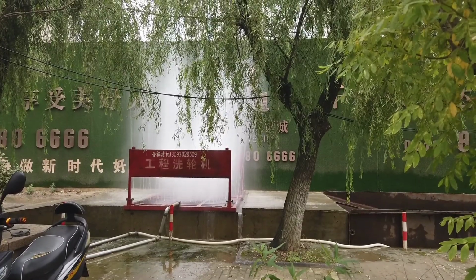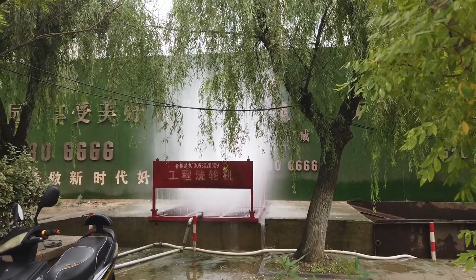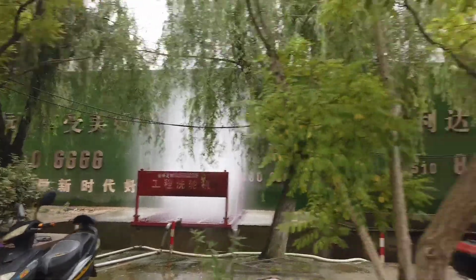Unrelated, but I have no clue as to what this is. All I can assume is it's for washing the underside of industrial vehicles. Just a weird sort of industrial fountain going on there.